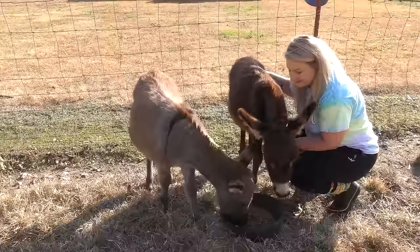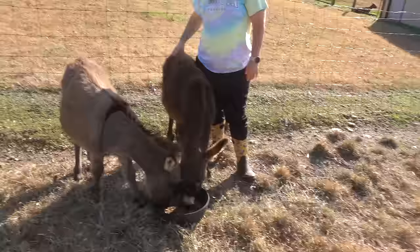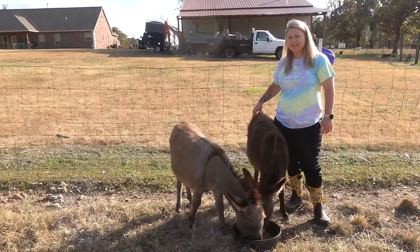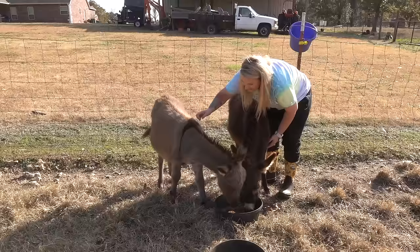Now, one little secret is Rachel and Kaya has begged me for years to get a mini pony, and I said absolutely not. We stayed away from the mini ponies, but now we got the next best thing, which I think we'll be just as happy with these. What do you think? I love them. I told Kevin yesterday, I said, I am in love. I am in love with the mini donkeys. They are cute. I'm so excited to have them.